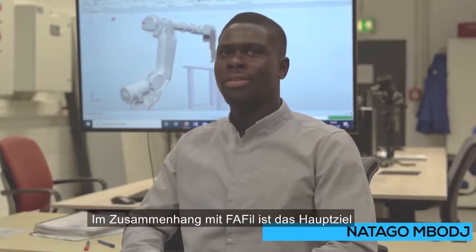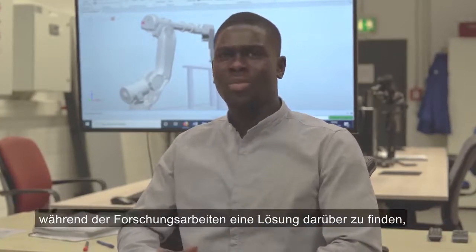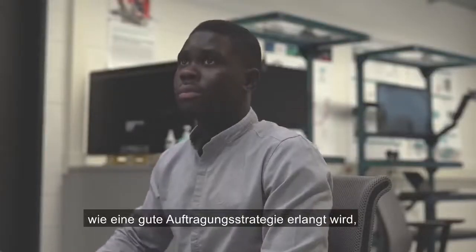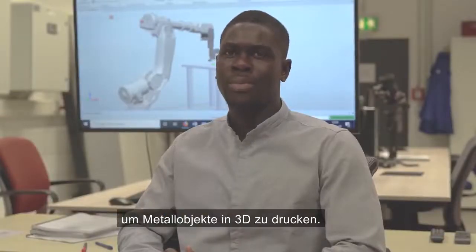So in the context of FAFil, the main goal is to find an industrial solution while doing the research on how to get a good deposition strategy and also optimize process parameters in order to 3D print metallic objects.